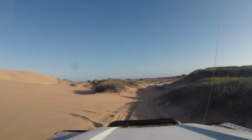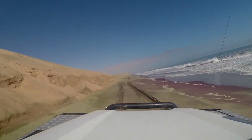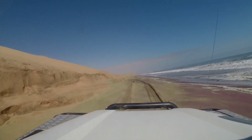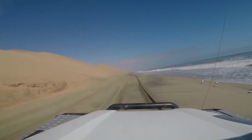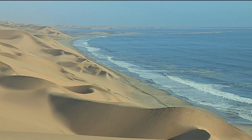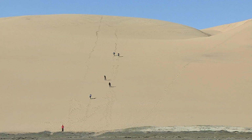Turning south, the approach to Sandwich Harbour is as dramatic as the landscape. Spring tides and shifting sands make for an unpredictable route, and having seen the sea claim many a vehicle, thrilling and agonizing at the same time. Emerging from the hazardous run between dune and sea, Sandwich Harbour slowly unfolds to the south. A vast lagoon, flocks of birds, solitary remnants of an old whaling station, and gigantic dunes, that's Sandwich Harbour.